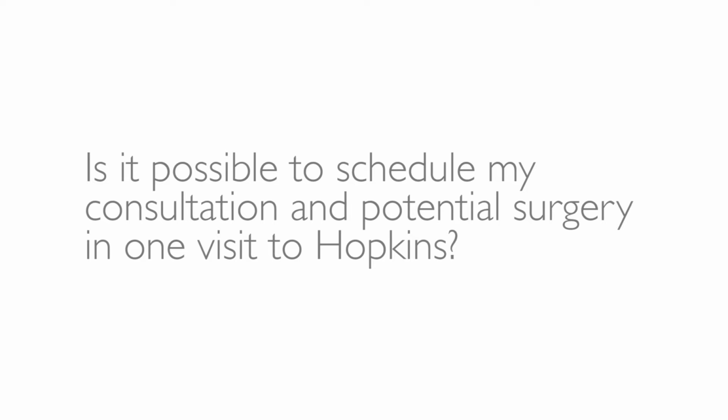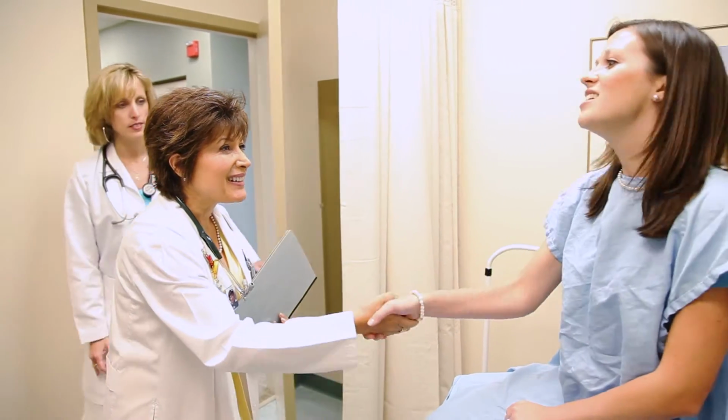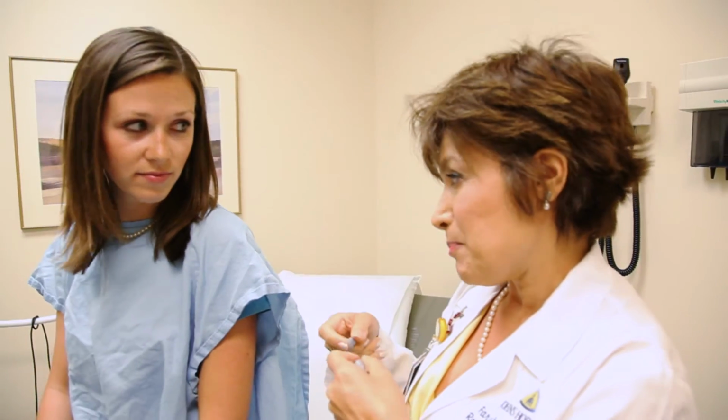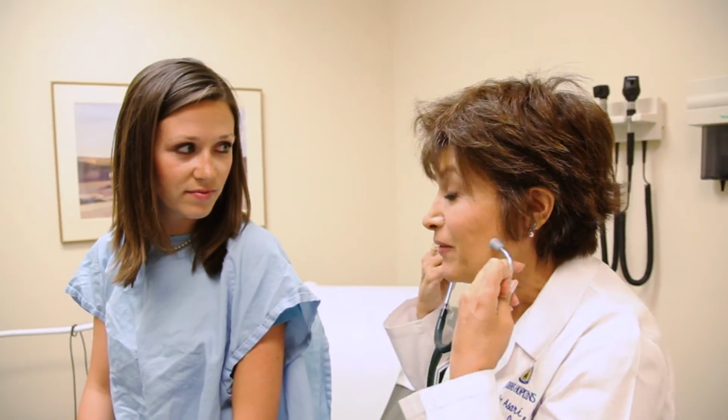Most physicians like to have that initial consultation. That way they can talk about treatment plans and treatment options. At that point, they would then go into whether surgery is an option. There is every once in a while in that unique case where the physician will agree to have the initial consultation and do surgery on the same trip.